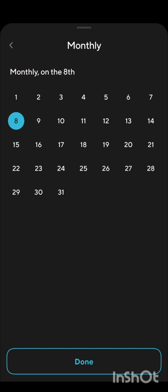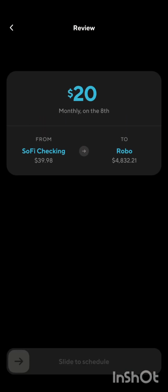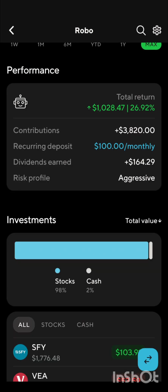Okay, so that's not the current month, so that's a kind of a weird calendar. But it should go tomorrow then. So I'm going to review, and I'm going to slide to schedule. So you can see the Sofi app is super easy.